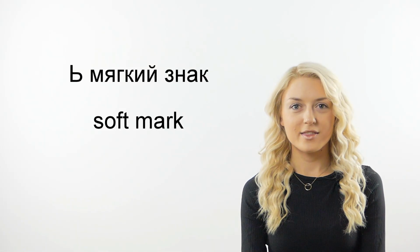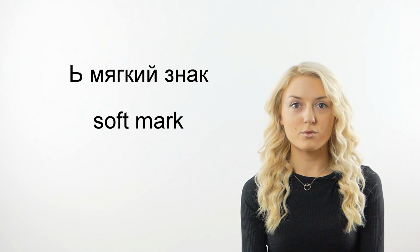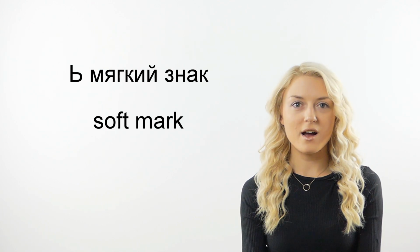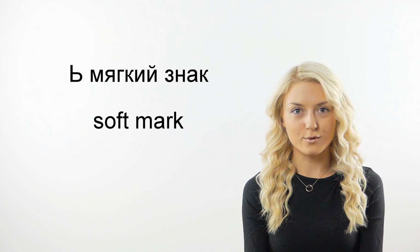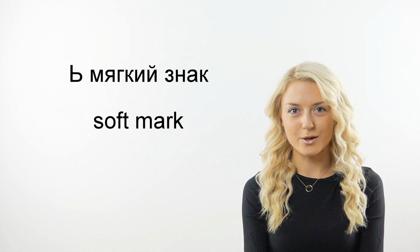Мягкий знак. This sign literally means soft mark. Like the previous mark, it doesn't have its own sound, but in the Russian alphabet it's a very important letter. In comparison to any other Slavic languages, it makes Russian sound much softer. Maybe that's why a lot of people say Russian is such a sexy language.